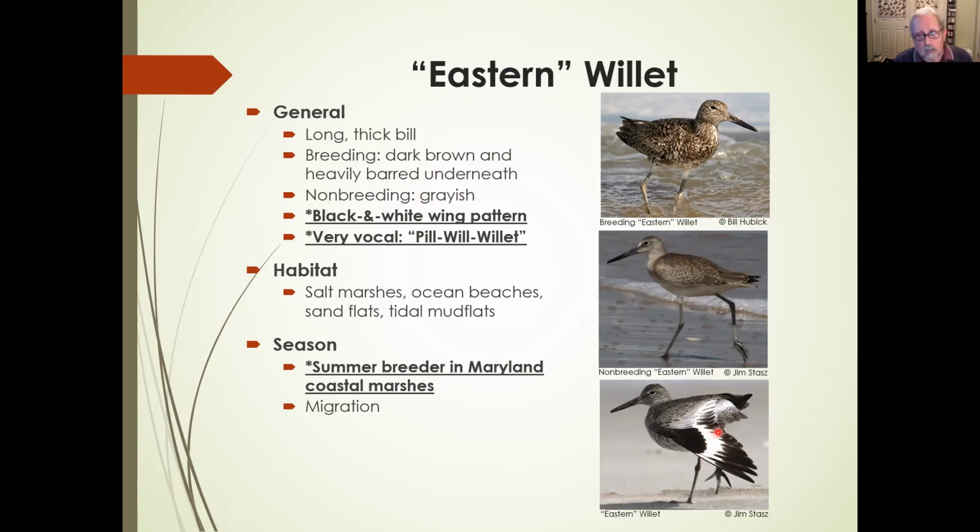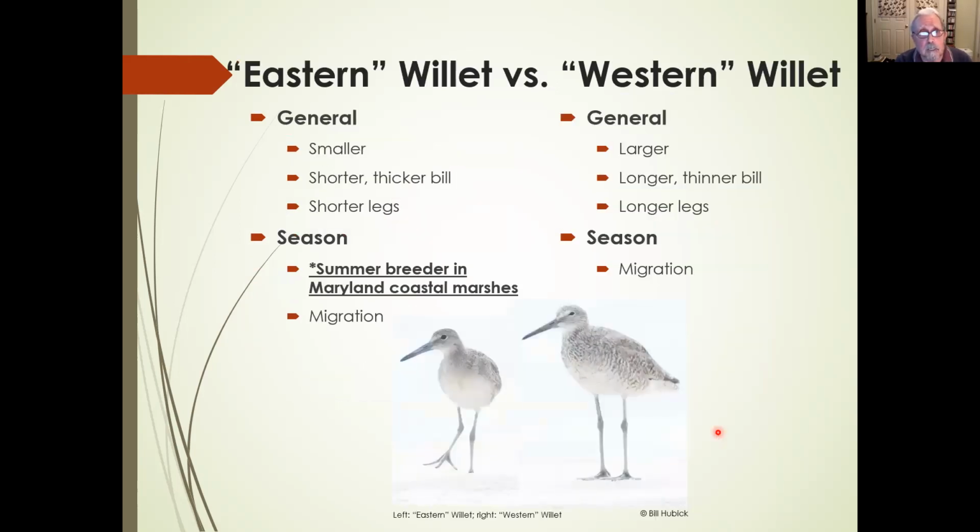Black and white wing pattern stands out, and they are very vocal with their pill-will-willet calls. Salt marshes, ocean beaches, tidal mudflats, sand flats, the Lower Eastern Shore is a good place to find these. They are summer breeders, as I said, in the coastal marshes. And you also get them coming through in migration from various other locations.